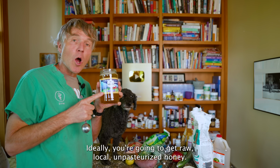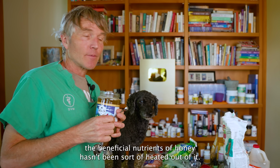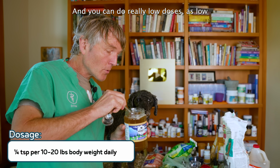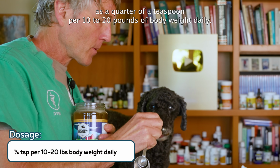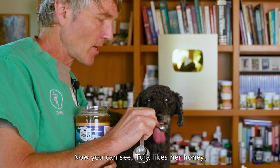Ideally, you're going to get raw, local, unpasteurized honey. It's got all the beneficial nutrients of honey. It hasn't been sort of heated out of it. And you can do really low doses, as low as 1/4 teaspoon per 10 to 20 pounds of body weight daily. And as you can see, Tula likes her honey.